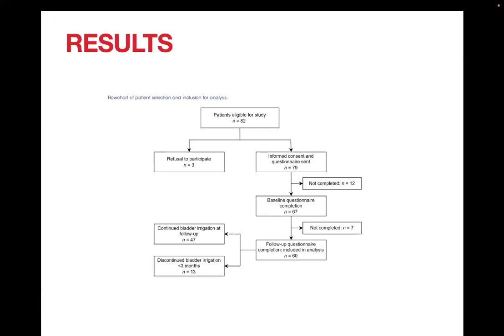So the patients eligible for the study were 82. Only 79 completed the questionnaire, and the baseline questionnaire was completed by 67, and only 7 patients did not complete it. So at the end, we had only 60 of these patients who completed the follow-up questionnaire.